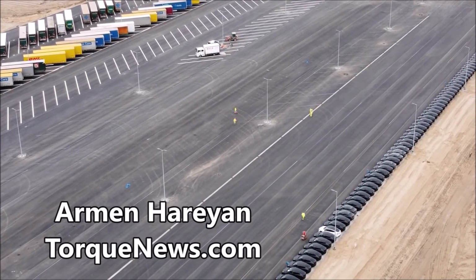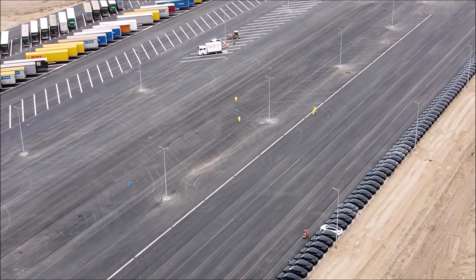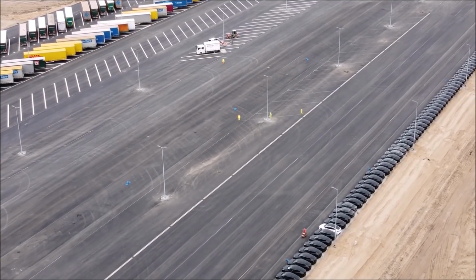So on the site for Giga Berlin in Grünheide near Berlin, construction is now being carried out twice.